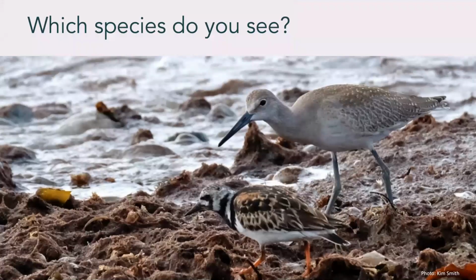Another little quiz. Tell us in the chat window, what species do you see in this picture? Don't be shy. Come on, guys. Take a guess. It's not for marks.